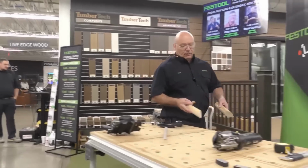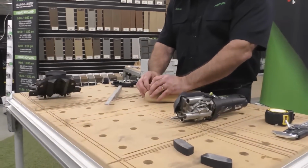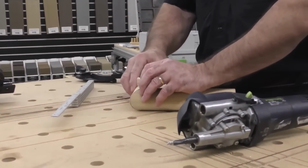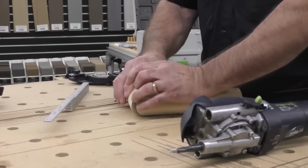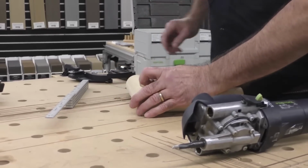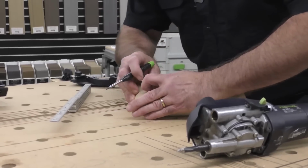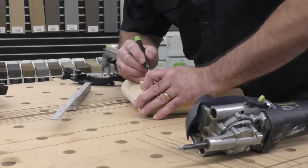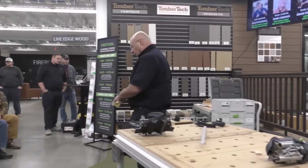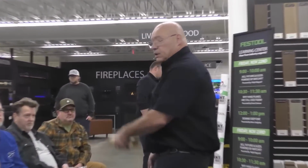Okay. So what I'm going to do is I'm just going to take it like this. I'm going to eyeball it where I want it. Right about here. Oh, and I got to hold it. Sorry, I'm fumbling and bumbling today. But I'll just take it like this and scribe a quick line across where I want it. The only thing I need is a line here and a line here. I only need one line. Because now I'm just going to take this.